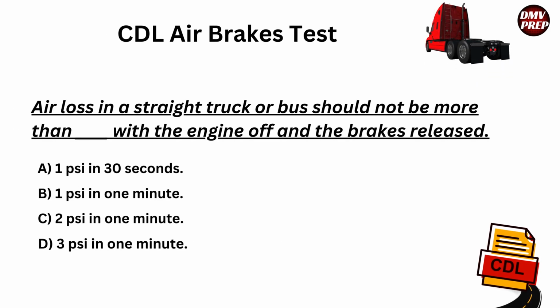Air loss in a straight truck or bus should not be more than what, with the engine off and the brakes released? A. 1 psi in 30 seconds. B. 1 psi in 1 minute. C. 2 psi in 1 minute. D. 3 psi in 1 minute.